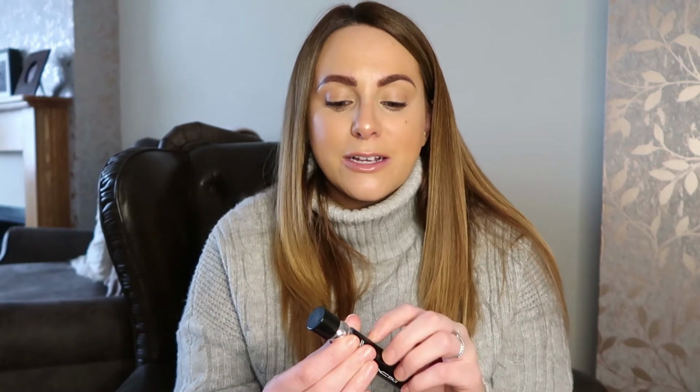I got this in the tester version because I wanted to try it before I committed to a big one, and actually I feel like this works really well for me because I don't wear mascara every day, so this size is perfect for me, and it's good for when you go away. I think I got this on ASOS, and from memory it was like £12.50. But yeah, I love it, and I will definitely continue to rebuy it. It is my go-to mascara when I do my eye makeup. So yeah, it's definitely my holy grail mascara.